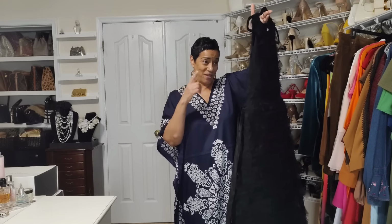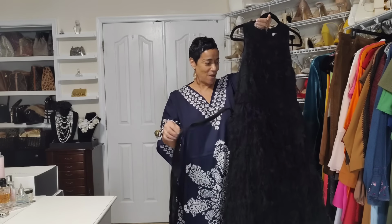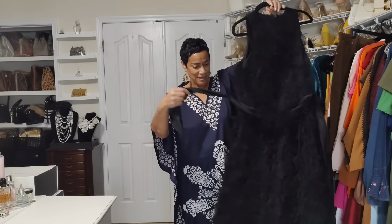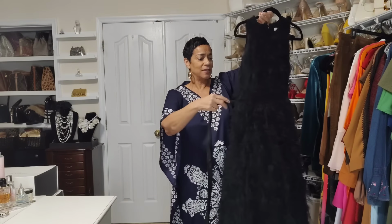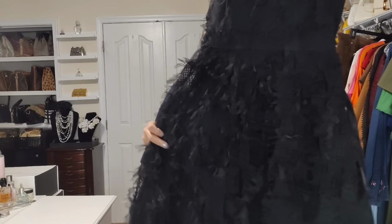And it's a medium. I can get in it, but I cannot zip it. But for what this dress offers, we're going to figure it out. We're going to definitely figure this out. It has a belt. So I won't, at whatever point, until I get it done, I won't try it on, of course. But look at the detail in this dress. There was no way that I was going to leave this.